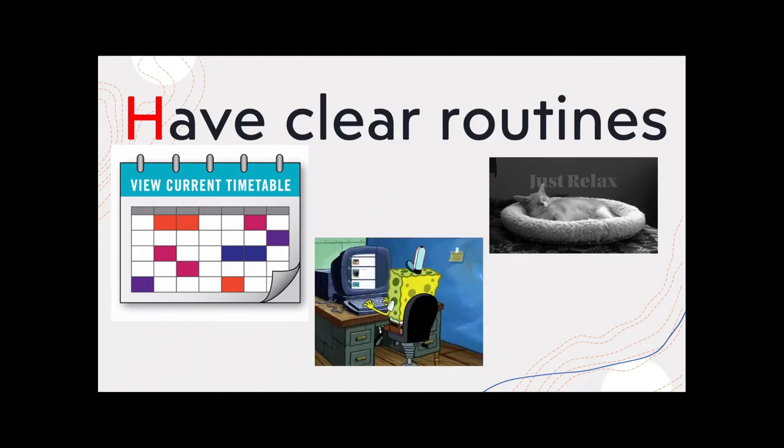You also need to make sure you have breaks. You need to have breaks away from the screen to be able to make sure that you can concentrate when you're in your lesson or completing work. So make sure in your routines you have clear times where it is break time and you are away from the screen.